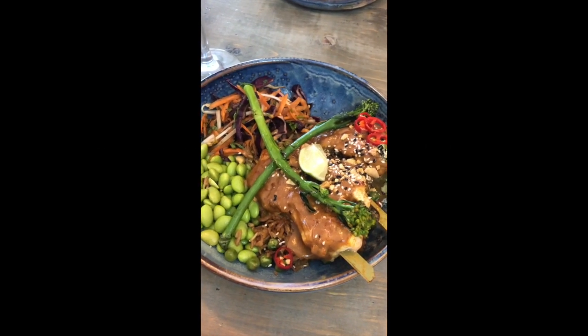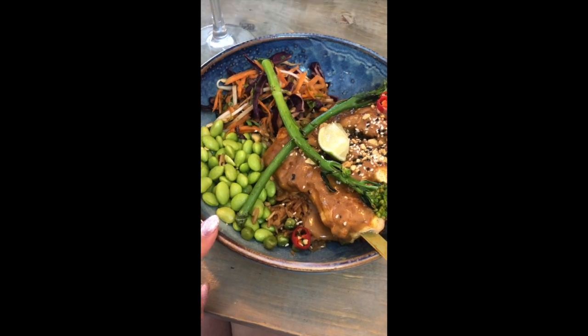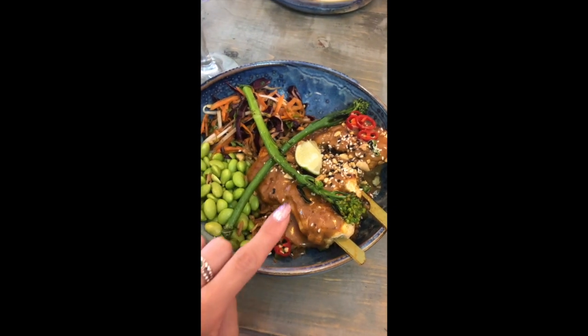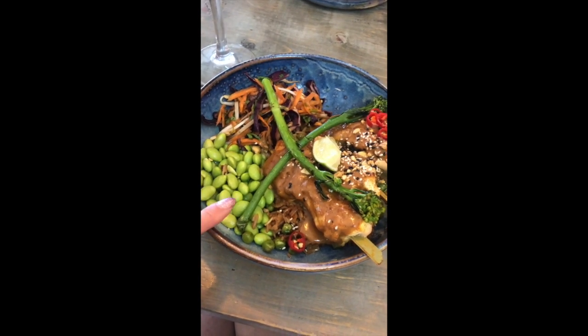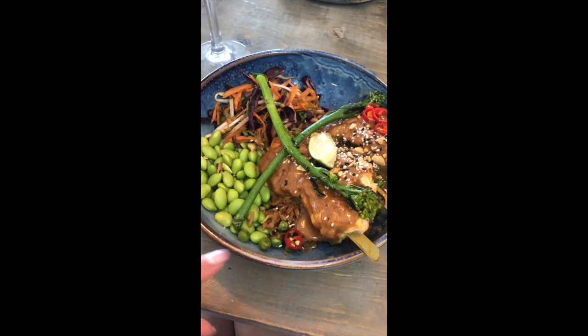So tonight we've gone to Skinny Kitchen, and I've gone for the chicken satay bowl. We've been here like three times. I've had the jerk chicken bowl, the chicken bowl, and tonight we've gone for the chicken satay bowl, which comes with chicken with satay sauce, tenderstem broccoli, fresh chili, an Asian slaw, some edamame beans, spicy rice.